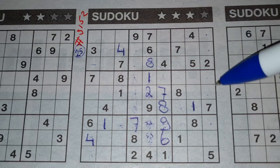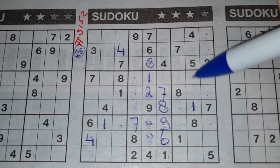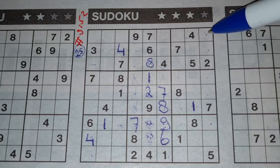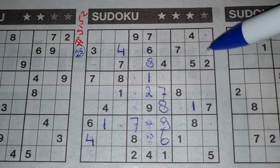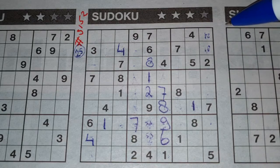We have a pair. 1 and an 8 in this column. 1 and an 8 in the column next. So in the last column, the only 2 places for the 1 and 8 goes in those 2 boxes as a pair. Let me mark those 2 boxes.